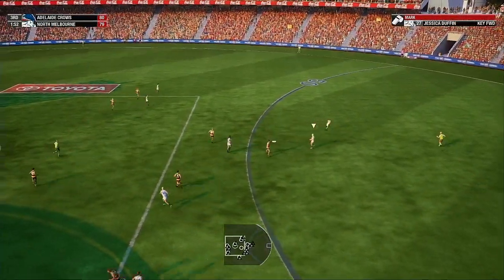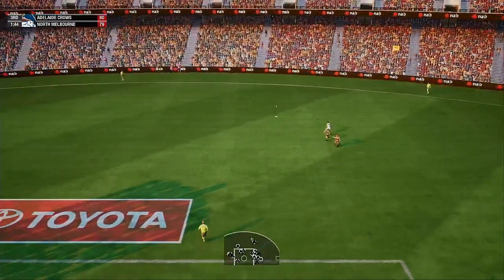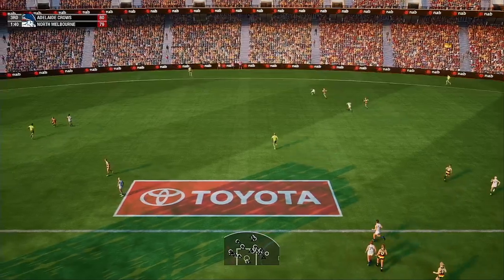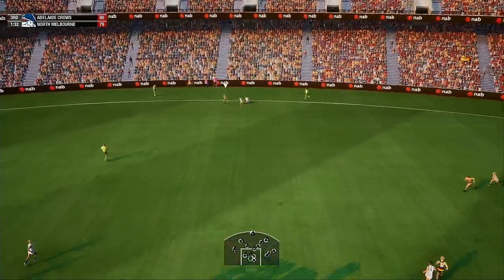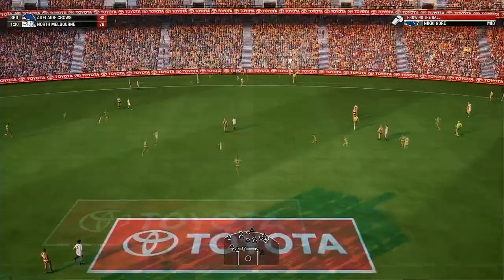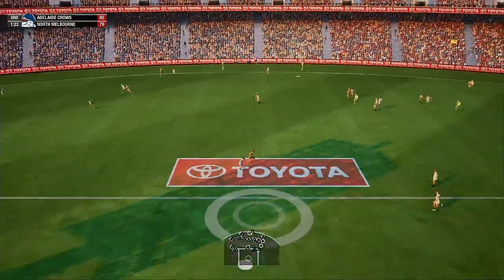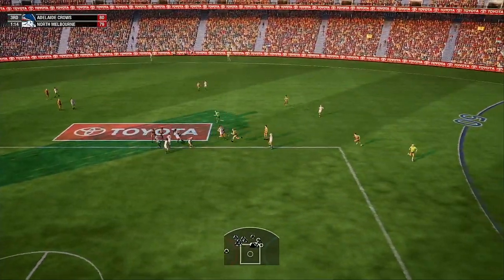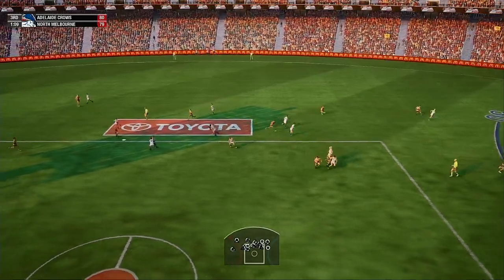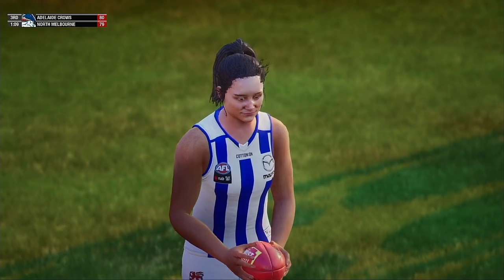The mark is taken by Duffin. Duffin sends one up towards the wing. Picked up under pressure. Gorgeous throw it. Elects to kick. Just goes bang. At full stride, receives the handball. Gore throws the ball away.